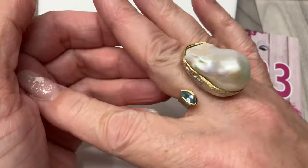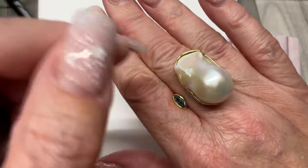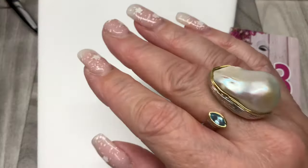Check out my ring. I'm in love. Sterling silver. Holy cow, my tummy just growled. I hope you didn't hear that. A pearl and blue topaz. And yes, I love it. I love it.